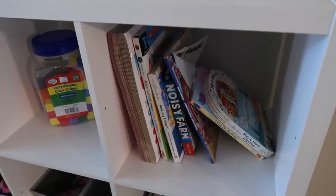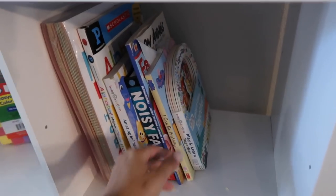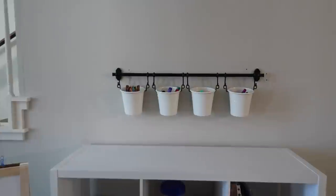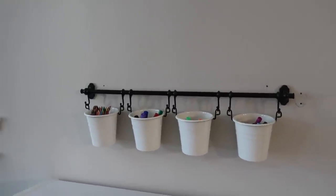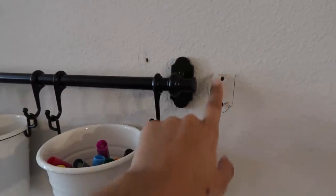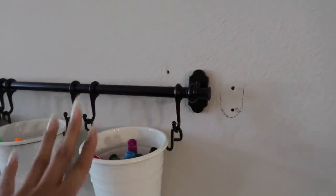She has a lot more books in her bedroom, but those are more like bedtime story type books, and these are more like educational books. So above that, you guys saw the struggle with trying to hang this little bucket system from IKEA. So we definitely have to go back and patch up these extra holes and paint over that.